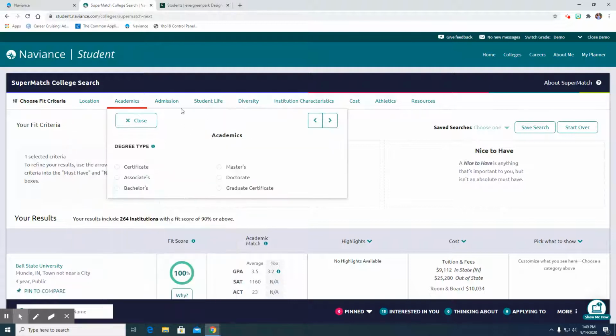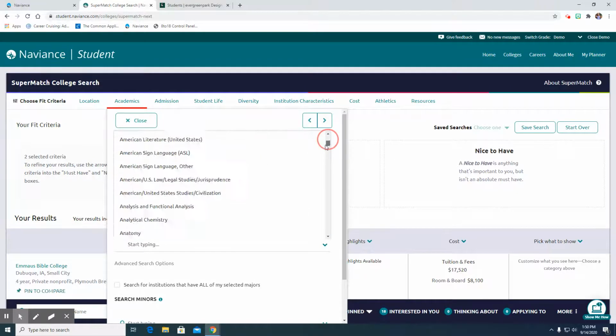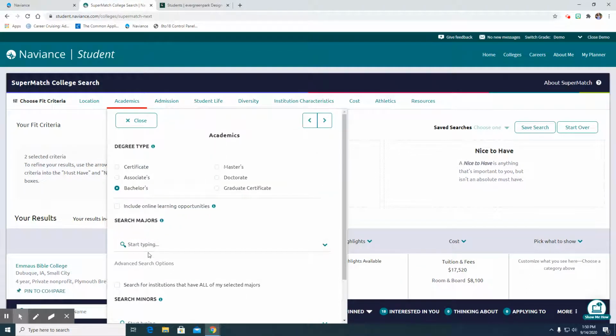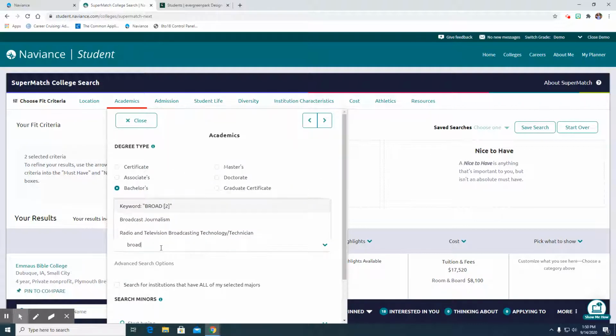Let's move along to academics. You can search by different degree types, going all the way from getting a certificate up to your doctorate. For today's sake, we are going to go bachelor's degree. Then it's going to ask you, do you have a specific major in mind? You can, but if you don't, that's fine as well. You can either use the drop-down box, and as you can see, the amount of optional majors is pretty staggering, or if you know what you want to do, you can just go ahead and type it in. Let's just say I want to go into journalism.